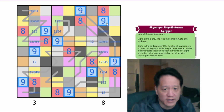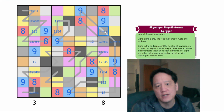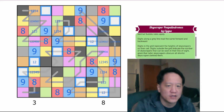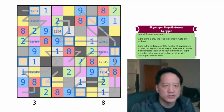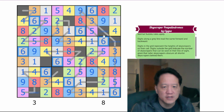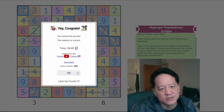And because of that, it sees 1 skyscraper out of 9 and 8. That means it must see the remaining cells in all of column 8. So then light is 1. So then just it goes in order. Light is 1. Green is 2. Orange is 3. Yellow is 4. Pink is 5. Medium is 6. And dark is 7. And that's a puzzle.